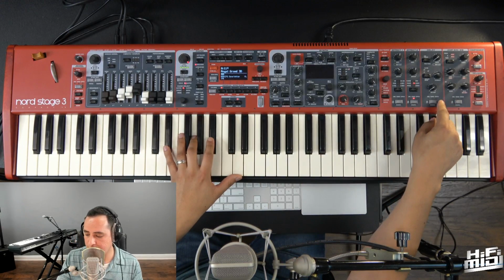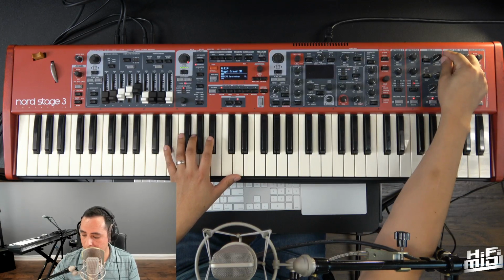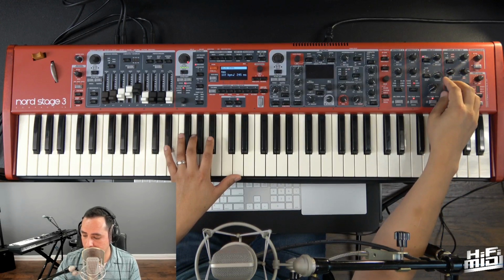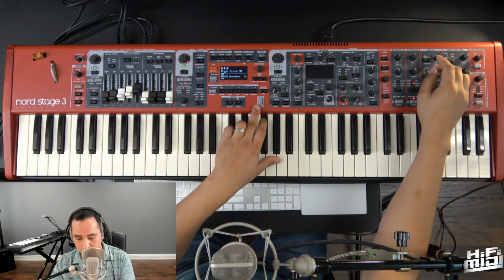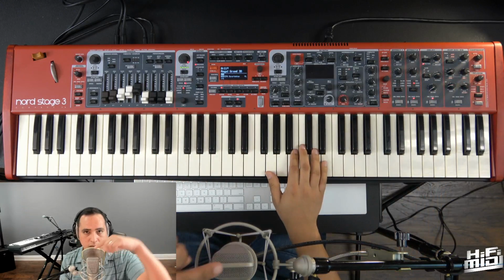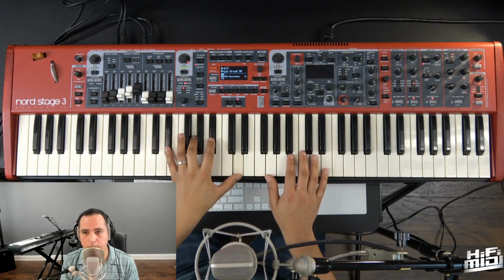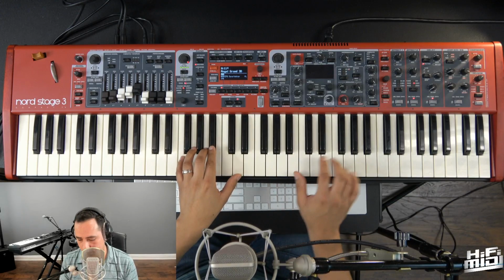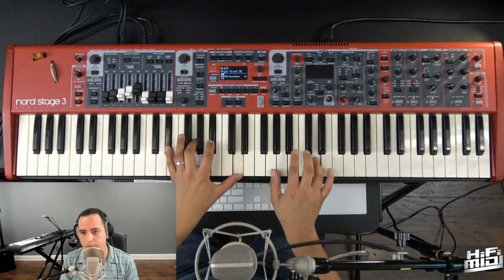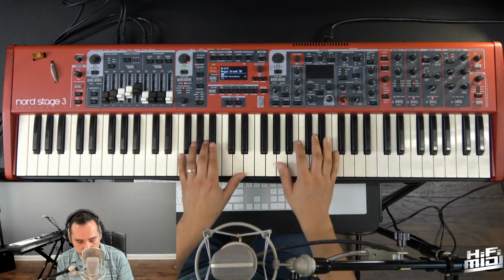So then we have our delay section here. I'm going to add it to the keyboard just so you can hear what it sounds like. You have your tempo. You can tap it. And then you can set it to ping pong by pressing the shift button and clicking the ping pong button. So it's going to bounce back and forth, left and right. That's a really cool effect. So very quickly, you can start making some interesting sounding music.